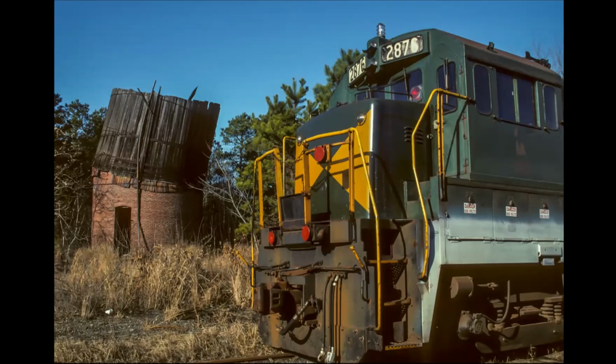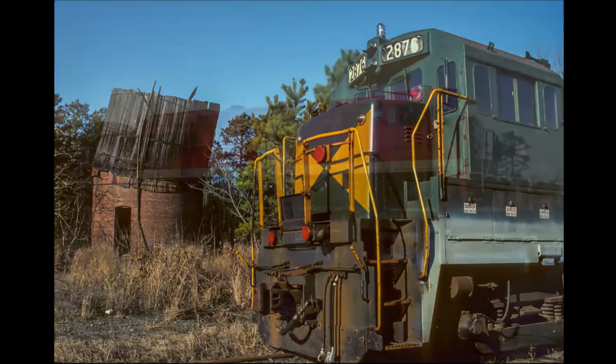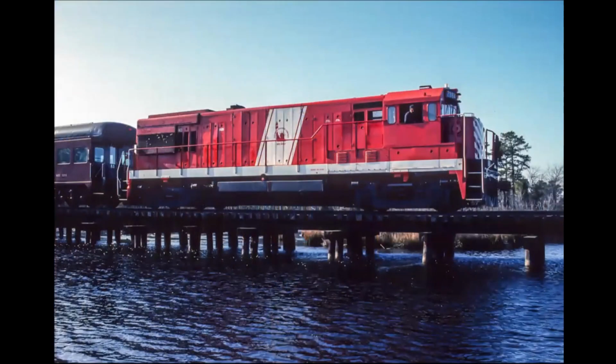Heading down the CNJ from Winslow Junction, this is the bridge you can see from US 322, which would no longer support the weight of this locomotive. Here we see a business train that SRNJ ran back in the 90s. 2884 in the lead, Nick Oreo, engineer in the cab.